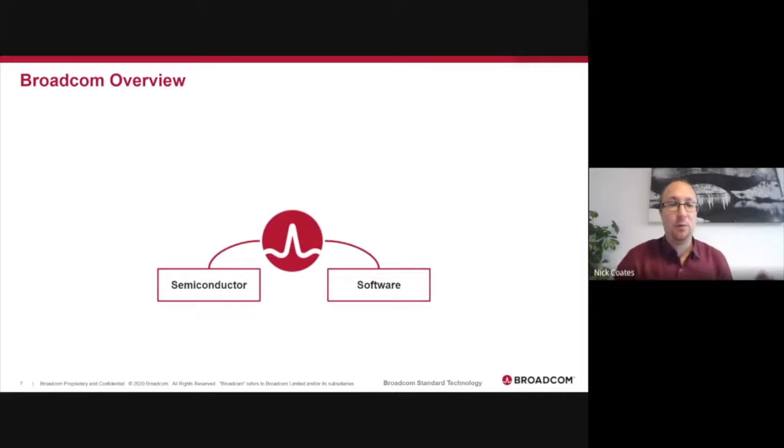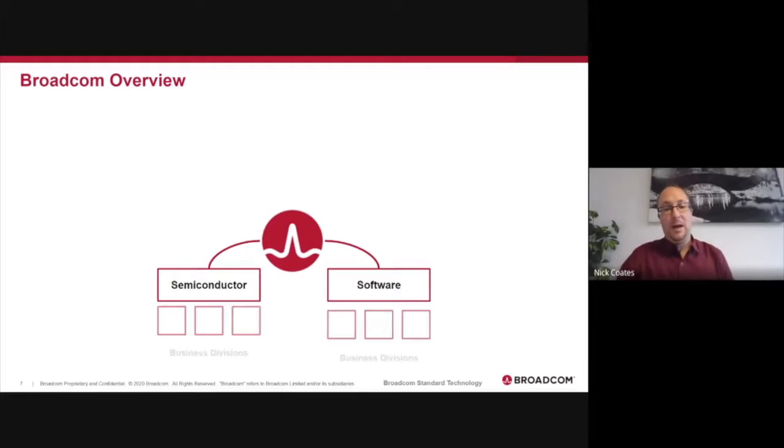Essentially, Broadcom is focused in two areas, so two types of product areas. One is the semiconductor business, that's the hardware side of the business. The other is the software business. And these are divided into what we call business divisions.